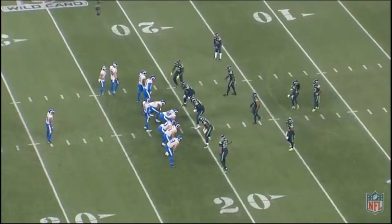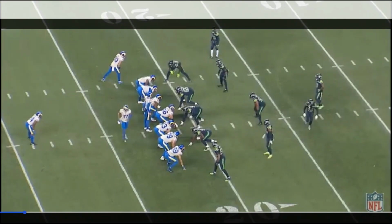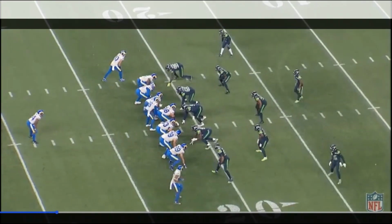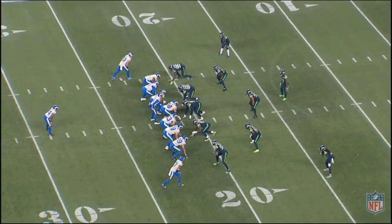This is the third play in the sequence, and we're going to run it so you can see what they're trying to accomplish here. And we are going to stop it to give you an idea of what they're going to do. This is outside zone, once again. But this time they're going to bring kind of like a counteraction, and they're going to have Cooper Kupp, which is something that they actually do plenty of, lead Malcolm Brown outside, and he just has to tail him.